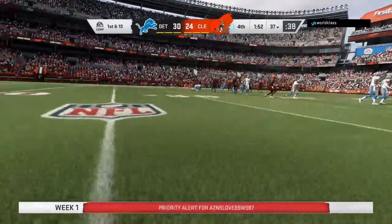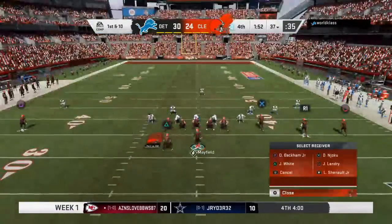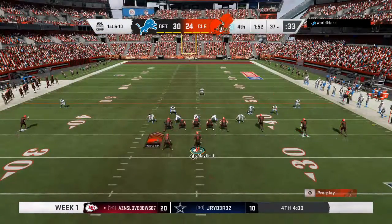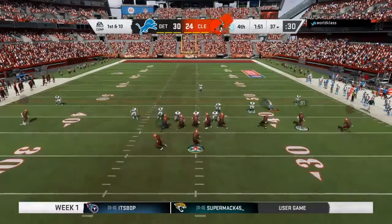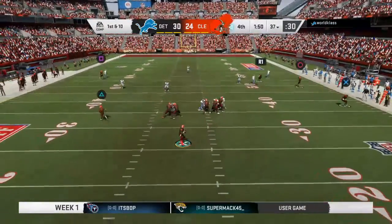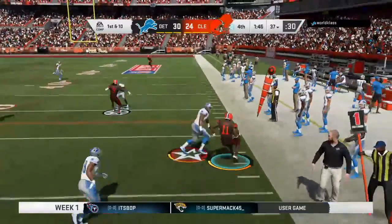Now, you saw the score at the bottom of your screen a moment ago. We got a good one going on there. A win would be their first of the young season. Line of scrimmage, the 37 on 1st and 10. Back to throw. This is the tight end, Njoku.